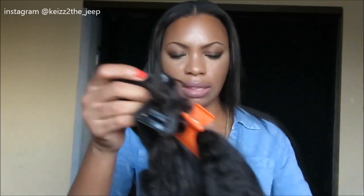The second company that I believe has the best weft is Owigs. Owigs wefts are extremely flat as well, and they're undetectable. Even though the clip-ins I have from Owigs are double wefted, the wefts are still small and flat for being double wefted. So I definitely do like Owigs wefts. They're small and definitely undetectable.